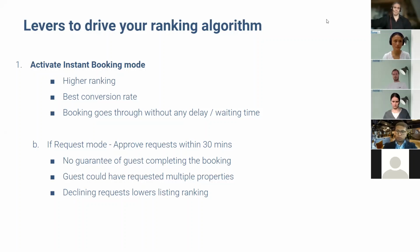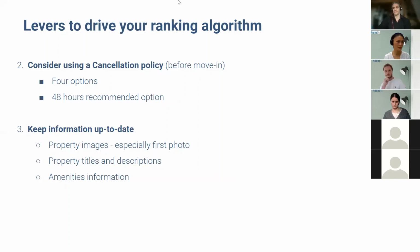If you're not in instant booking mode at the moment, that means your listings are currently on request mode. Under request mode, for the best chances of booking conversion, it is recommended that you approve the requests within 30 minutes of receiving them. You will get an email notification that there is a request waiting to be approved within your HomeLike dashboard. You can approve the request directly via the notification email or by logging into your dashboard. With request mode, however, there is no guarantee of the guest actually completing the booking because the guest could have requested multiple properties. Also, declining any requests lowers your apartment ranking and also costs us marketing money. So the best way to optimize your listings is that you manage your availability really well, as it also pushes your listings ranking higher.